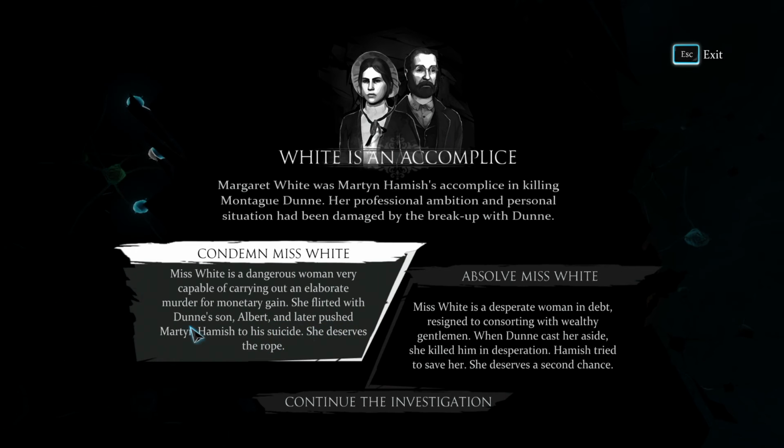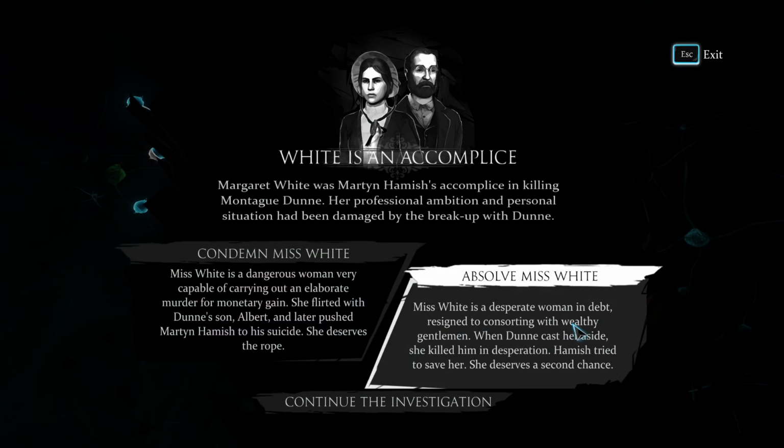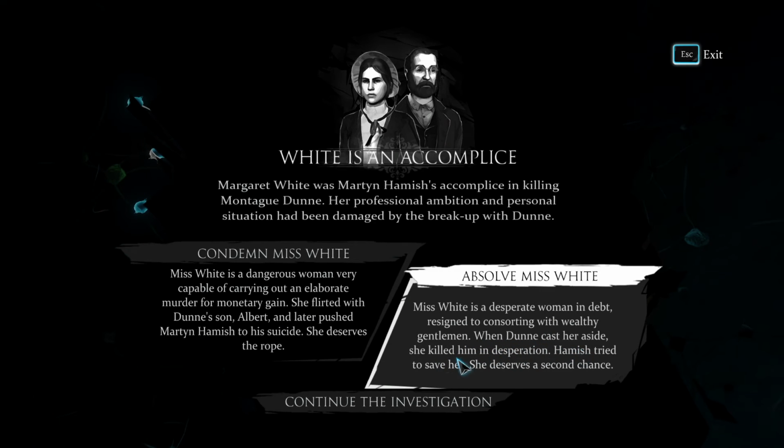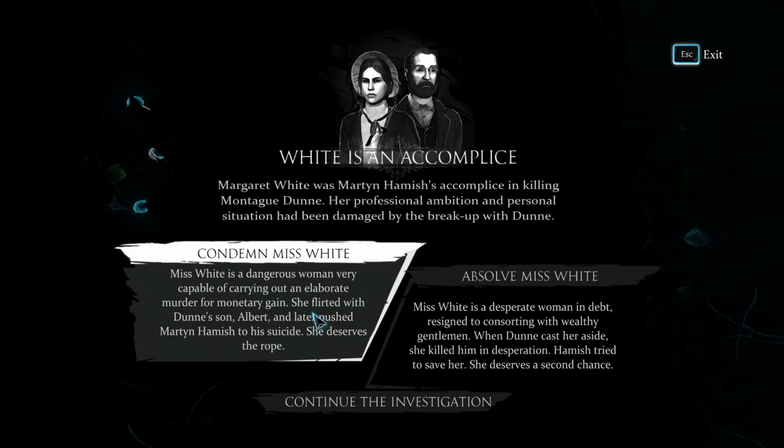There you go. She flirted with Dunn's son, Albert, and later pushed Martin Hamish to his suicide. She deserves a rope. Yes. Miss White is a desperate woman in debt, resigned to consorting with wealthy gentlemen. When Dunn cast her aside, she killed him in desperation. Yeah, that's no excuse. You came for the money, you didn't get it. No reason to kill the guy.